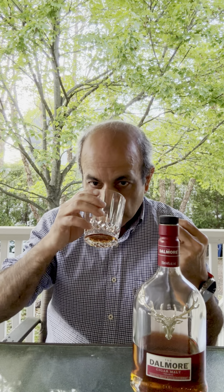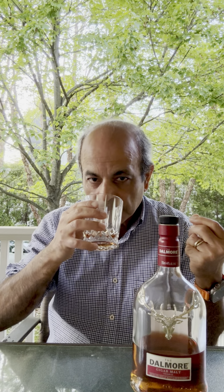Here we are on the nose. It's got a little bit of that American oak that we find in bourbon and sometimes in rye. A little bit of sweetness, a little bit of cinnamon, not as spicy as the rye we discussed the other day, but certainly on the sweeter side, with notes of toffee, cinnamon, a bit of vanilla. This is all on the nose.